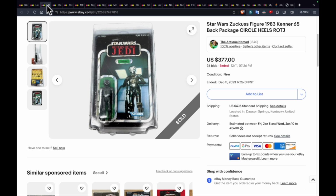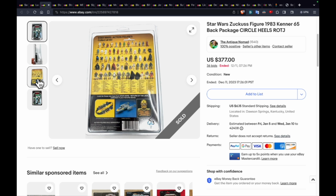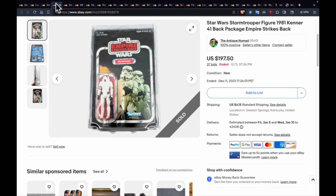This one went for the most of any of the characters. It had circle heels. The circles in the heels were so that they could sit on little stands, and the original characters didn't have that, and so those are worth even more. But some of the characters had come out and only at the end of the run were changed to the circle peg holder feet, and that is why that was an important thing to mention in the listing. Turns out there's a few things to know about these. I'm going to show you the next one here.